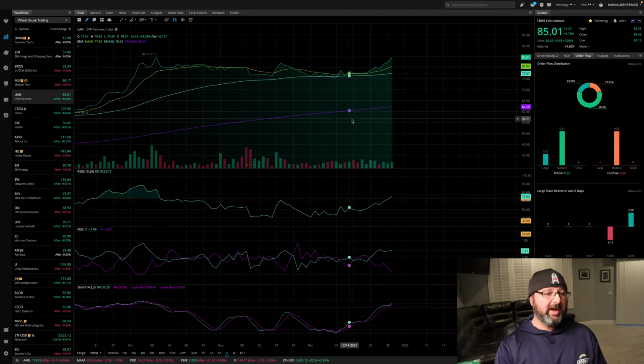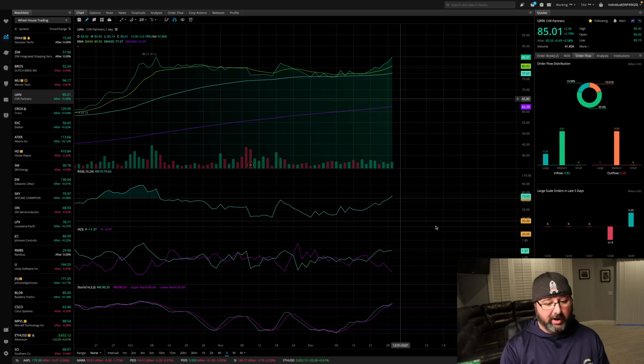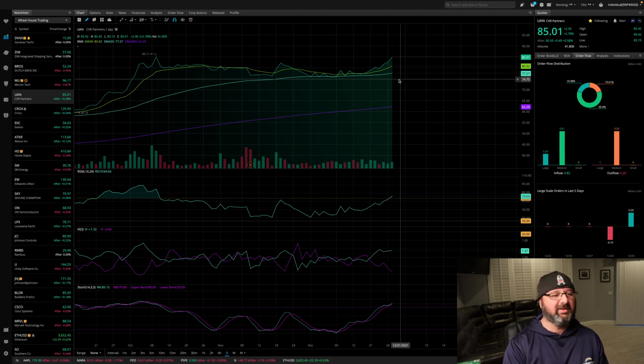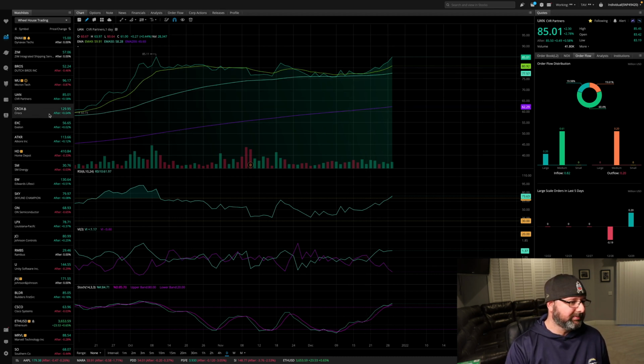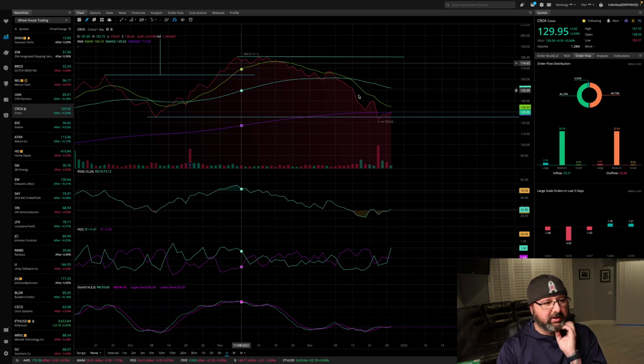Here's one called UAN Partners. I had it once. One of the Jedis gave it to me, made some money on it, put it on the watch list today. I like it. Why do I like it? Bullish, above. I mean, when you're above that green line, you're making money.